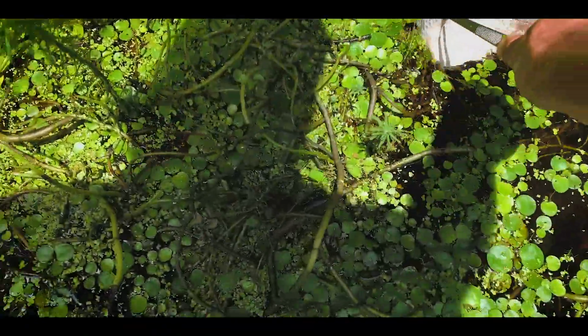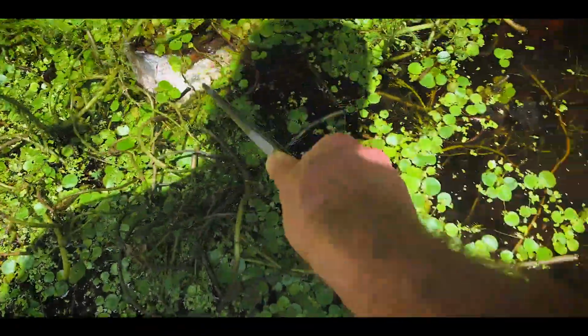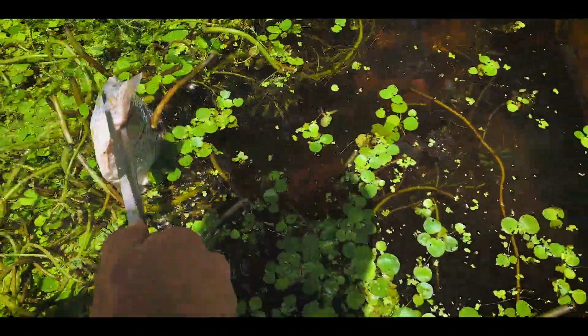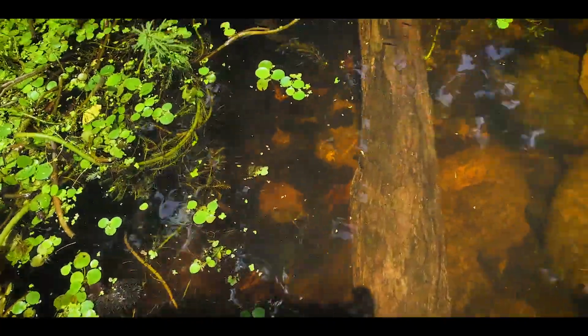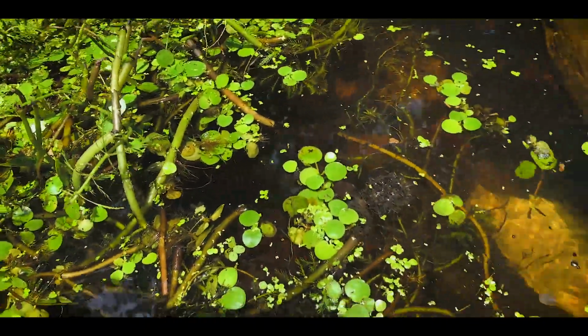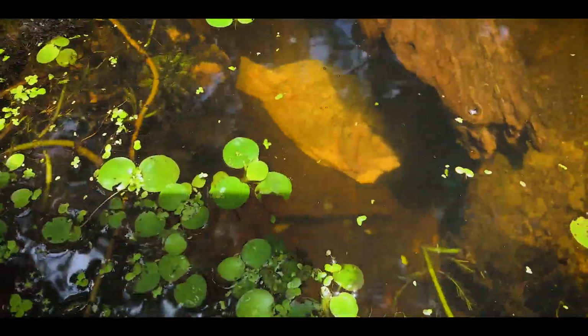See, I'm gonna move this plant back. We'll see if he's hiding under it. Oh, don't lose the fish in there. I wanna make sure I get a shot of him for you guys. See his tail right there. So he is. Oh gosh, I just lost the fish. Oh, there it goes. Oh, there he is. He's on it.